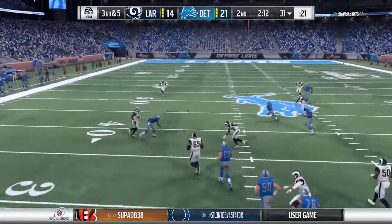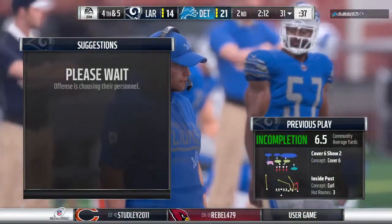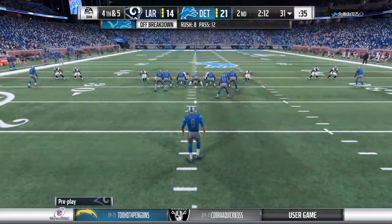They'll look to throw, and that is incomplete. I'm not sure we could spot any tendency here on this 3rd down. They could have run it or passed it. Either one was available. They chose to try and get it through the air, but they weren't successful.